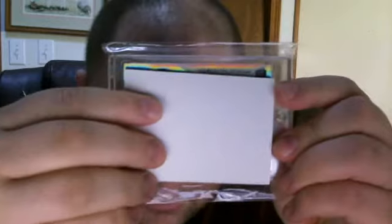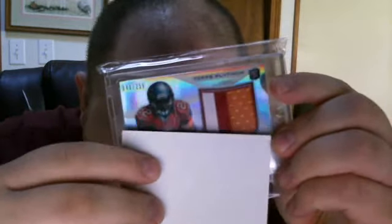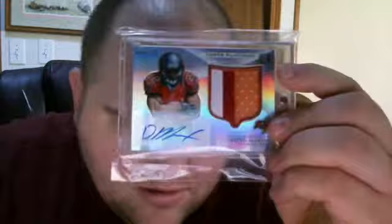First card up. Number 250. Hey, I'm Noah. Pretty sick. Recolor patch auto, Doug Martin, Platinum. And the other card.